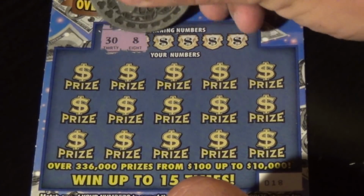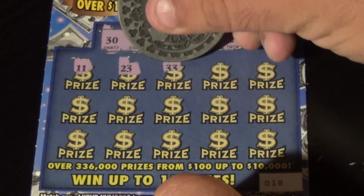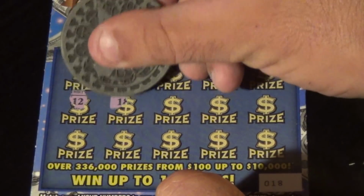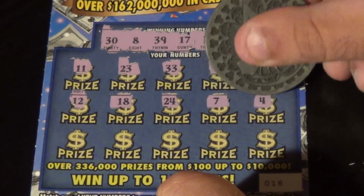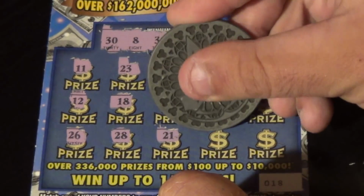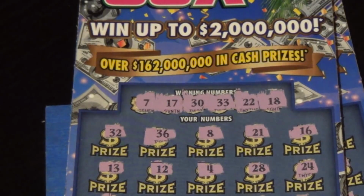Winning numbers, 30, 8, 39, 17, 37, and 29. And we get an 11, a 23, 33, 6, 38, 12, 18, 24, 7, 4, last row, 26, 28, no. 21, 16, and the last one is a 1. Second chancer, but we managed to get two winners here.